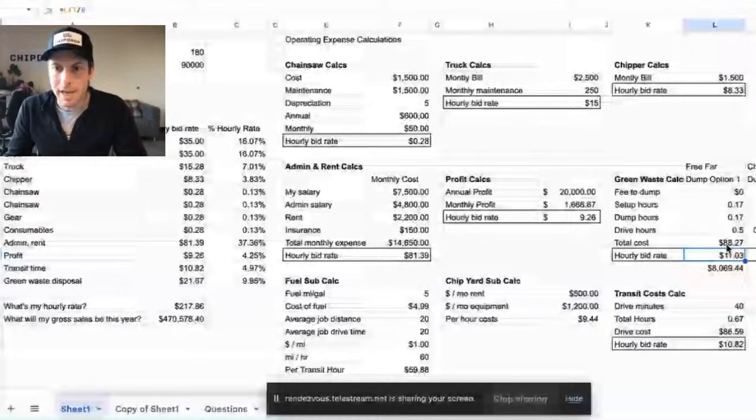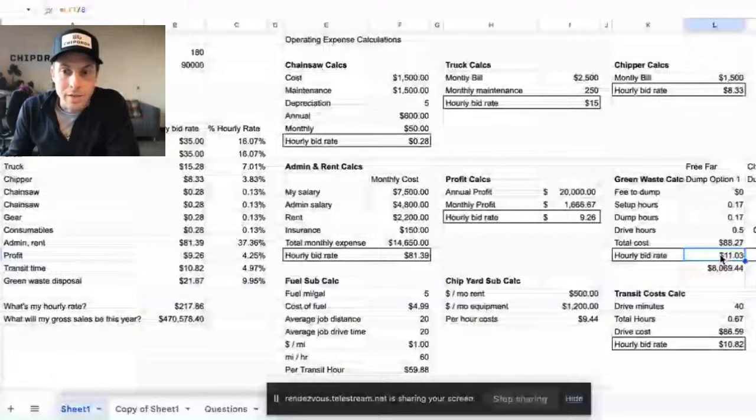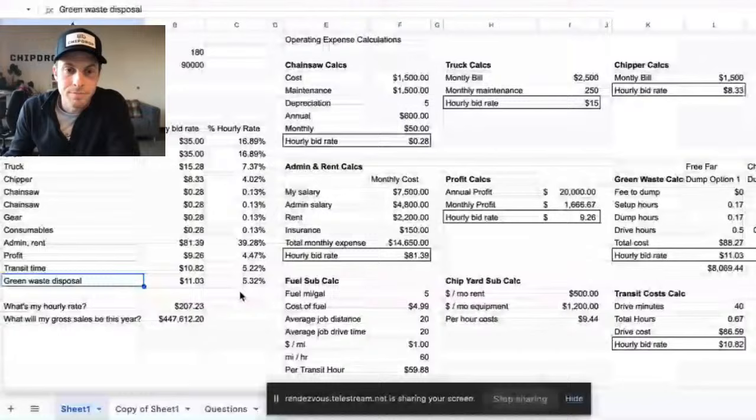But yeah, so we got this hourly bid rate and green waste disposal. Oh, I have a different one in there, but if I say equals this, now you can see that my green waste disposal expense is 5% of my total expense dumping at this location. Again, I'm fascinated by this and I don't even operate a tree company. So this is just really cool information. I had no idea what these numbers would be when I first created this presentation. 5% costs on transit time and green waste disposal, those are huge numbers. So I'd be trying to optimize those for sure.